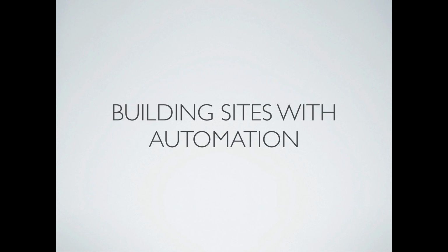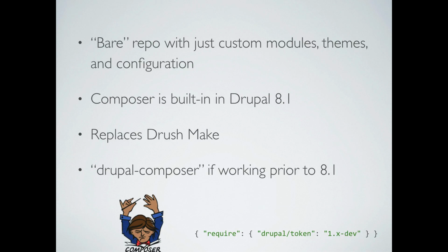And as we do this and we have our code tests running and we have our automation running, the way the Drupal community is moving right now is to build entire sites with automation. And when I say build entire sites with automation, there's this concept of a bare repository. And by bare, what I mean is it only has your custom modules and themes in it. Everything else is included via Composer in a composer.json file. Drupal has this Composer facade, which they make all of the modules and themes on Drupal.org available through. And Composer is built into Drupal as of Drupal 8.1 fully.